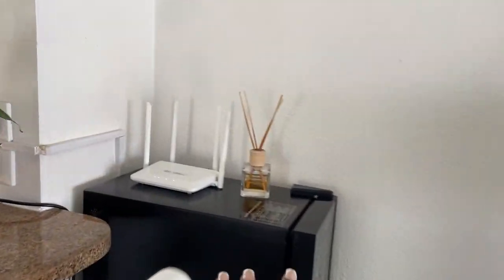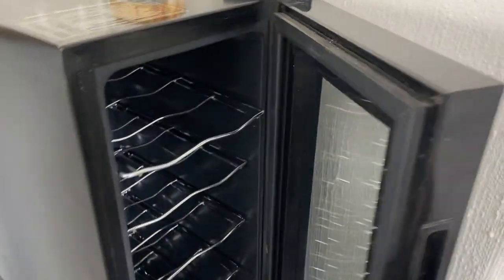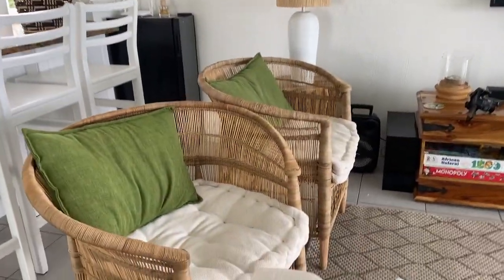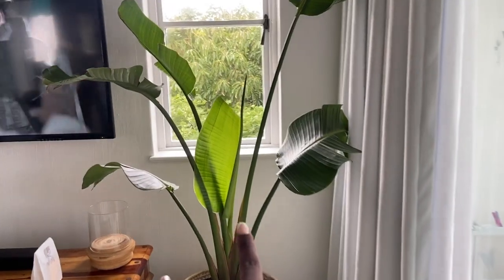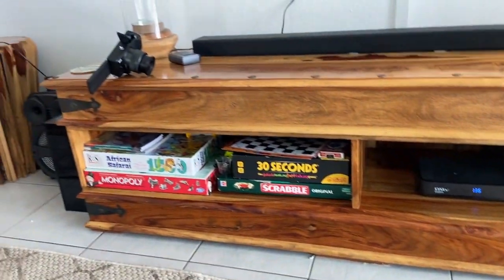And then this is the router. And then this is like a wine fridge or wine cellar or whatever. And then we have the sitting room. It has a couch, flat screen TV, very beautiful flowers, some board games.